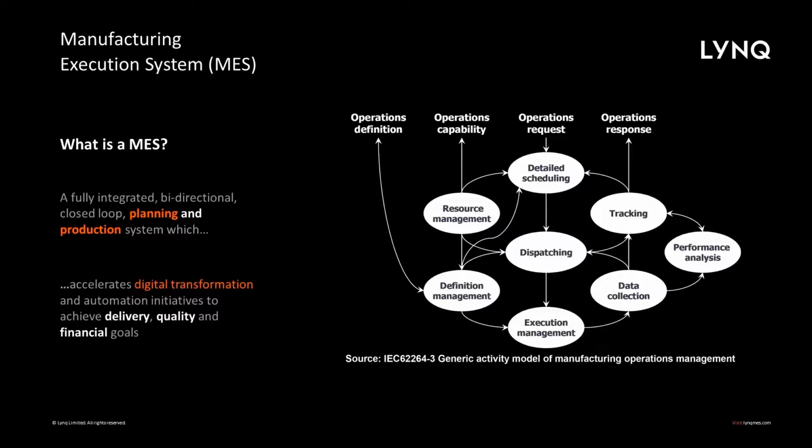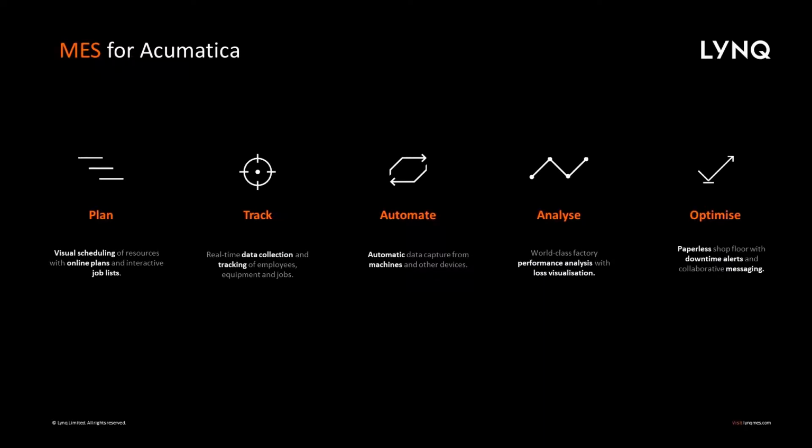Well, because all of this needs to be provided in one configurable plug-and-play solution, a solution that helps you to plan, that's effective scheduling of resources with online plans and interactive job lists, track, that's real-time data collection, tracking of employees, equipment and jobs, automate, that's automatic data collection from machines and other devices, analyze, that's world-class factory performance analysis with loss visualization, and optimize paperless shop floor with downtime alerts and collaborative messaging.